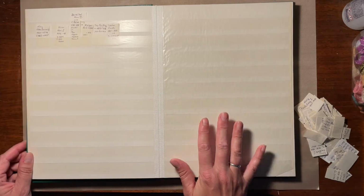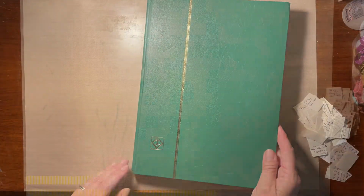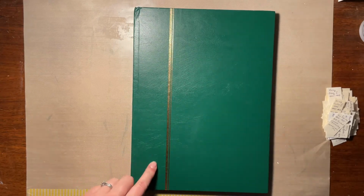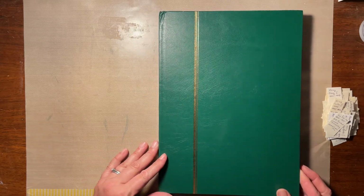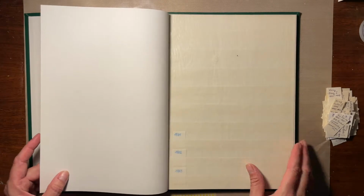I actually have some of these that I'm going to sell, and they are vintage. This one is a little newer. So first I have this green one. It's not the one that I was just using, which had the emblem on it. This one is approximately 9 by 12. It's A4 size, and it has 6 sheets in it.